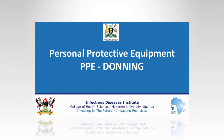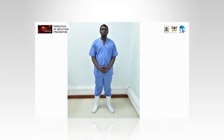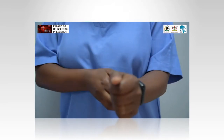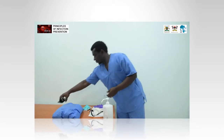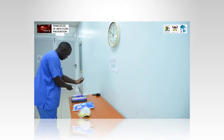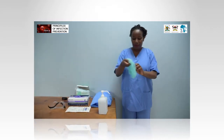Donning of personal protective equipment. Before you start donning, ensure you have eaten, you have used the bathroom, you have switched from your personal shoes into gumboots, or you have added shoe covers. Put away all personal belongings, including rings, watches, phones, wallets, and any other form of jewelry. Collect all the necessary items needed for donning in appropriate sizes. If you have a large hairdo, it is advisable you put on a hairnet at this point.